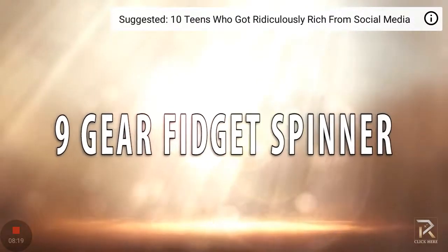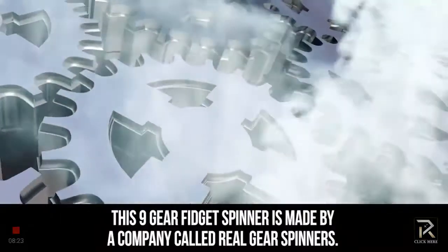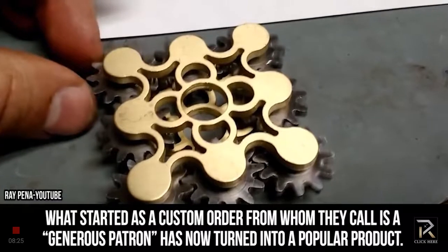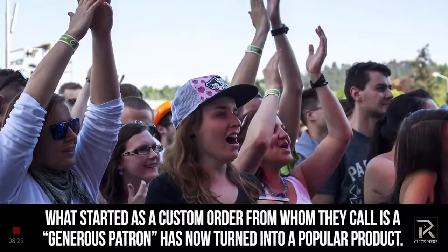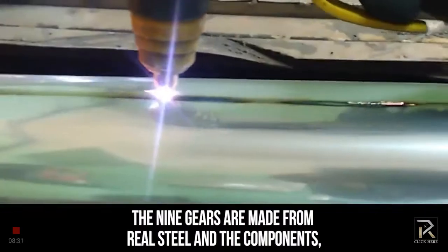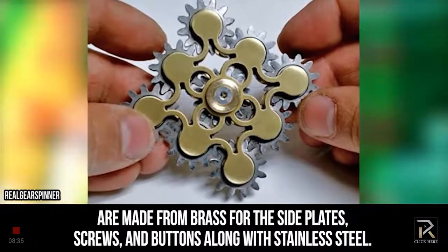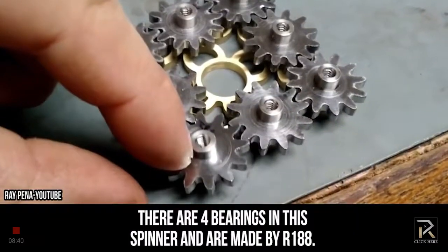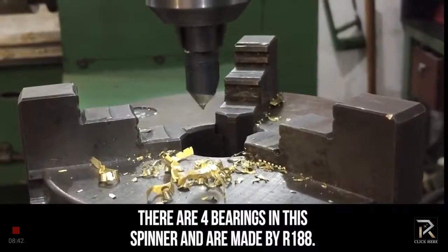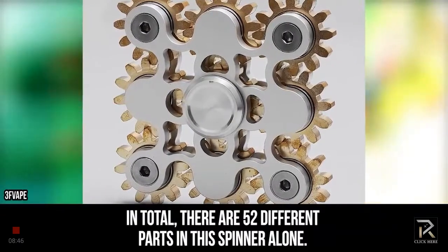9-gear fidget spinner. This 9-gear fidget spinner is made by a company called Real Gear Spinners. What started as a custom order from whom they call a generous patron has now turned into a very popular product. The 9 gears are made from real steel, and the components are made from brass for the side plates, screws, and buttons, along with stainless steel. There are 4 bearings in the spinner and are made by R188. In total, there are 52 different parts in this spinner alone.